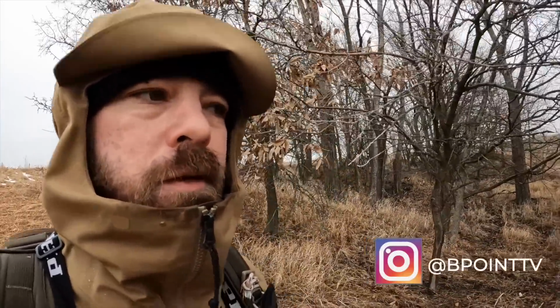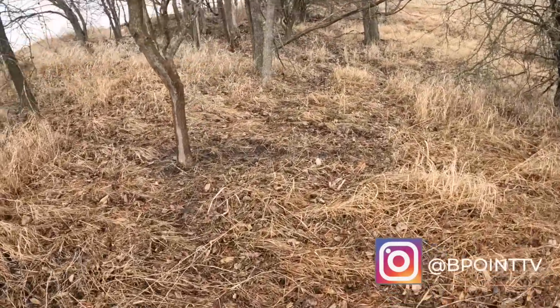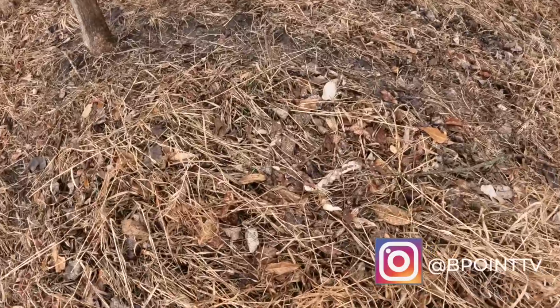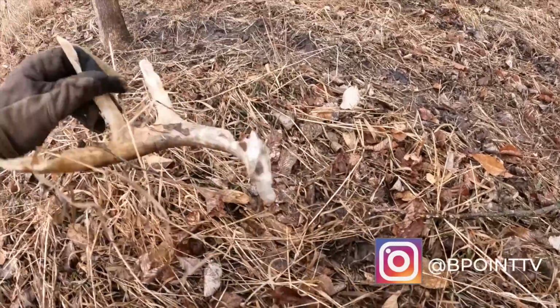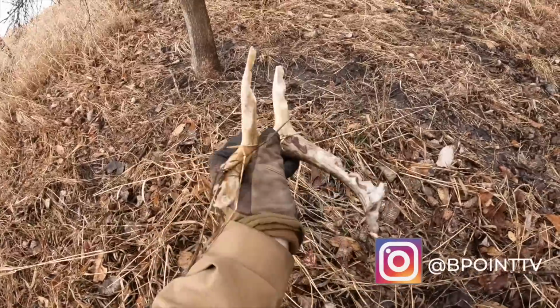I put the camera away and walked about 5 yards, found another old one buried in the grass. See some tines sticking up. It looks like it's also chewed to crap. Let's see. Might actually be a set.